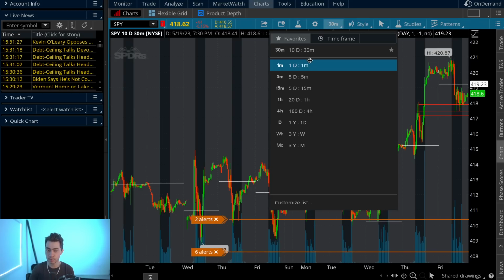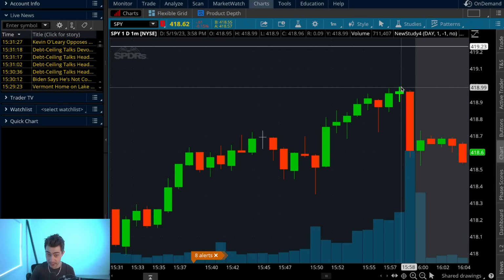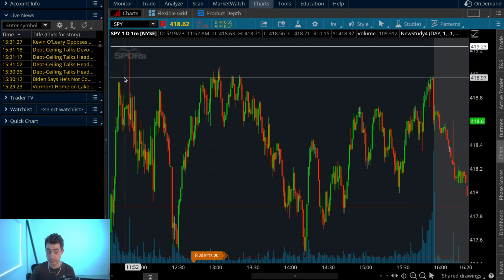In terms of my swing trade, as you guys know, I like to enter right before the market closes. I entered my swing trade right here at the exact peak, alerted in real time within the chat at 3:58 p.m. The reason I decided to enter right here and not wait until the very last second is simply because SPY was at the top of the channel and it was towards major resistance.